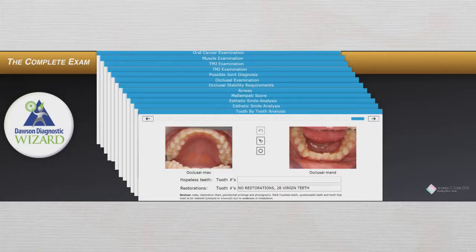And just in a nutshell, this is all the stuff we're adding to the exam. These are the pages straight out of the wizard. We're not asking you to reinvent the wheel here. Again, what you're doing is for patients that you think need it. We talked about that a little bit ago. However you want to do this in your practice, for the patients that need a different way, you've got to get this info.